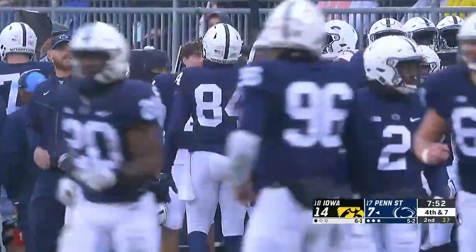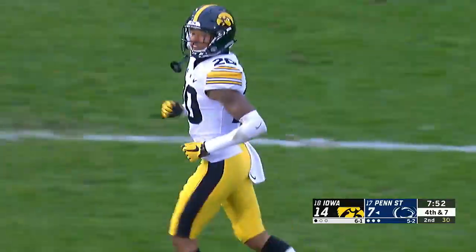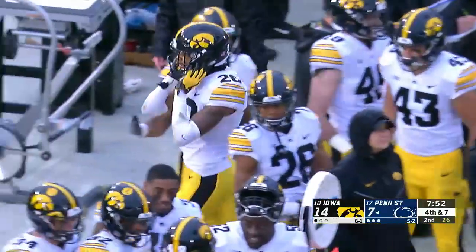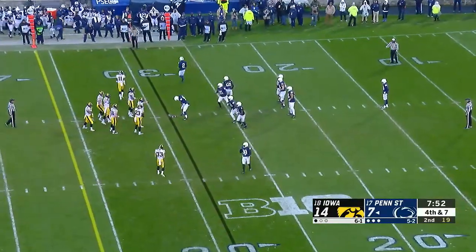And Phil Parker, the defensive coordinator for Iowa, has a lot of trust in these two young corners. You mentioned both of them true freshmen, Brents and Moss, but he's got a lot of faith in them. And I think you're going to see him be more aggressive in this second half with McSorley on the sideline. Doesn't have to worry about him running as much. And they're going to try to come after Tommy Stevens.